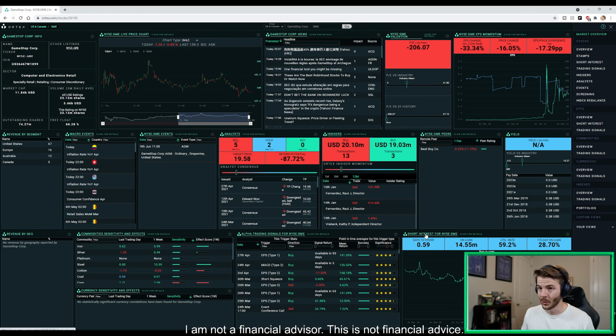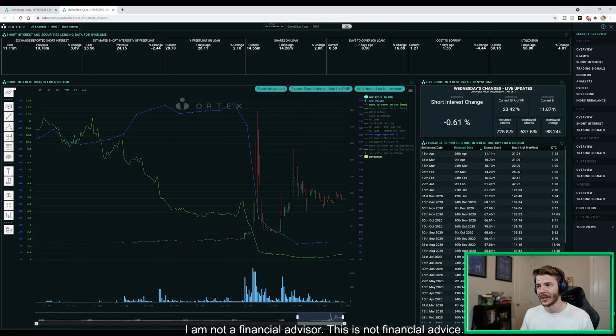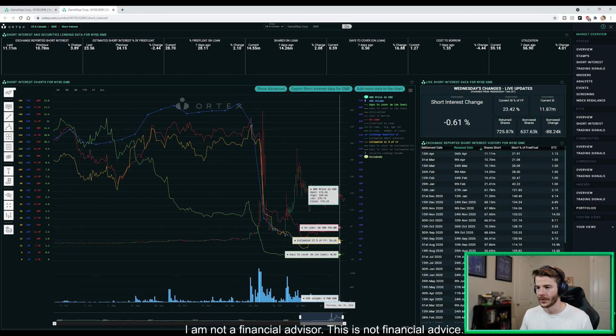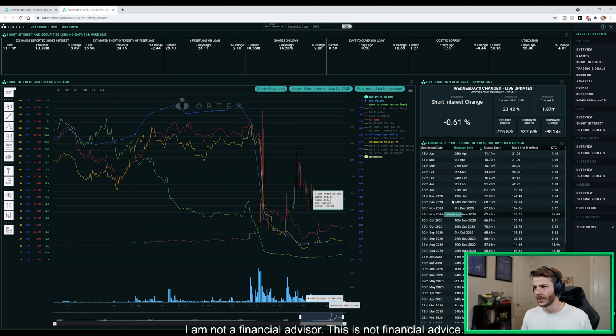But let's go over the short interest on GameStop here. So overall for the day, we saw a decrease in our short interest change of 0.61%. If we highlight here our short interest or free float, and then take a look at our shares on loan, our shares on loan is sitting pretty much flat right now, and our short interest or free float is sitting at 23.42, and yesterday it was sitting at 23.56.